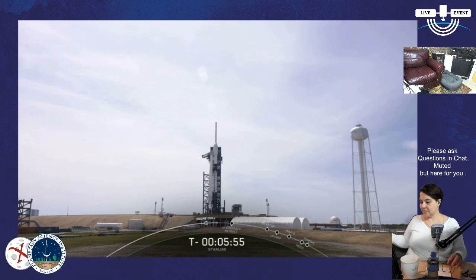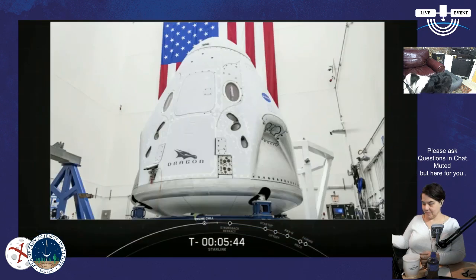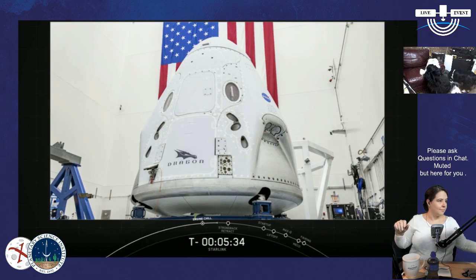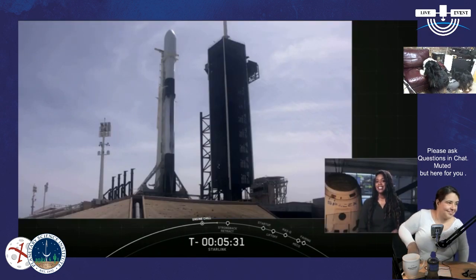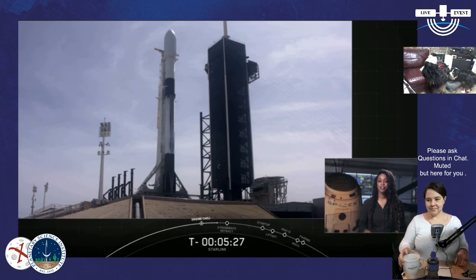As I mentioned at the top of the webcast, SpaceX and NASA are now targeting May 27 for Falcon 9's launch of Crew Dragon's second demonstration mission, or Demo 2 as we like to call it. This will be the first time that a commercially built spacecraft will launch people to the space station, and the first time in nearly 10 years that the U.S. has launched astronauts into space from U.S. soil.